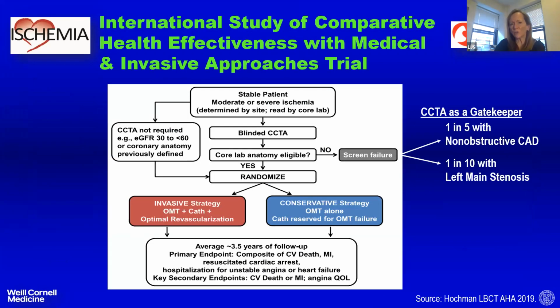So it was patients with moderate to severe ischemia. The site determined the amount of ischemia. They were overread, all of them, by a core lab. And if possible, if the patient's kidney function was sufficient, they did a blinded CTA. I'm going to talk about some of the benefits of that in a moment. And the core lab interpreted eligibility, whether or not they had obstructive disease.